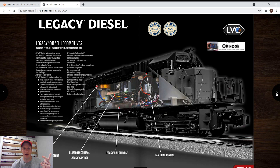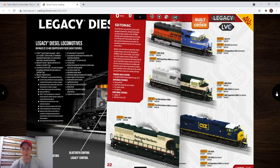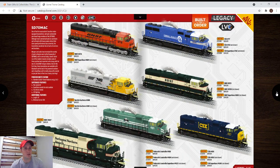One thing I'll say about this catalog is that it is a pretty thin catalog, not as much in it as volume one. And I think that's typical for Lionel, but I remember flipping through here the first time today and was kind of like, oh, there's not that much. Still some cool stuff though.